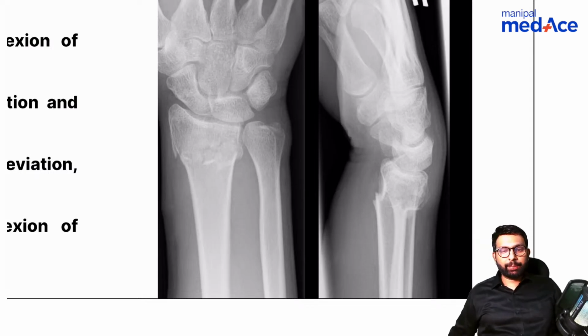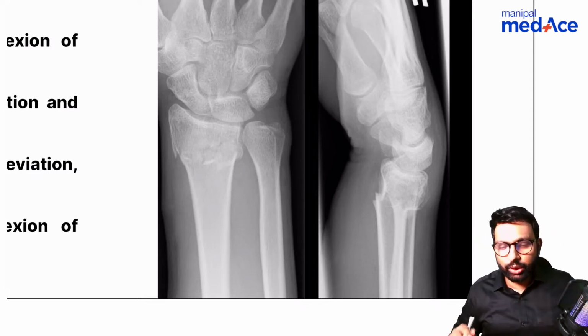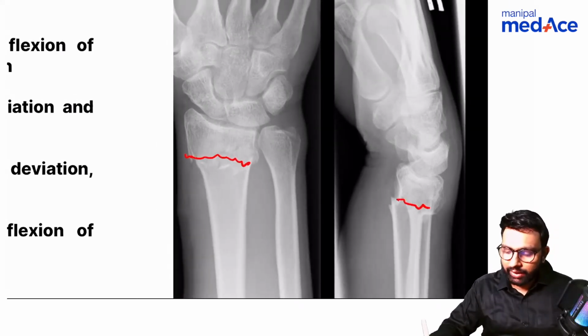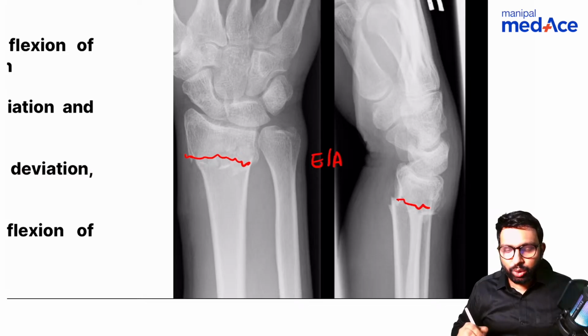Yes, Shabir, you're right. This is a Colles fracture. How do you make that out? Whenever you get an x-ray of a distal radius, always see where the fracture line is. See in both the views where the fracture line is. If it is not in the articular rim, then you can call this an extra articular fracture. Then you look at the lateral view. In the lateral view, you see whether it is dorsal or volar.